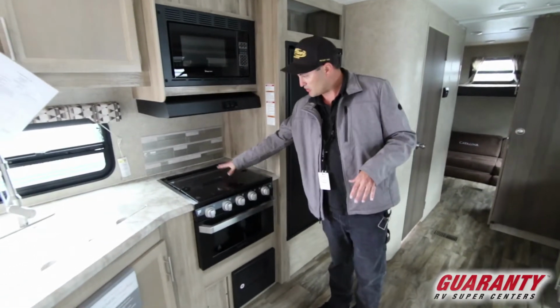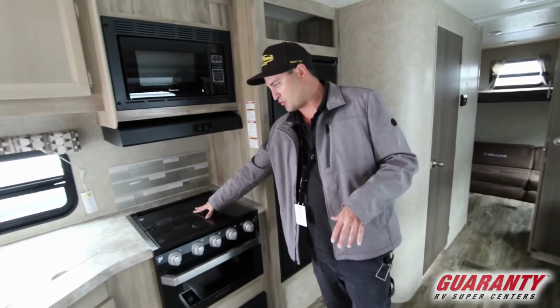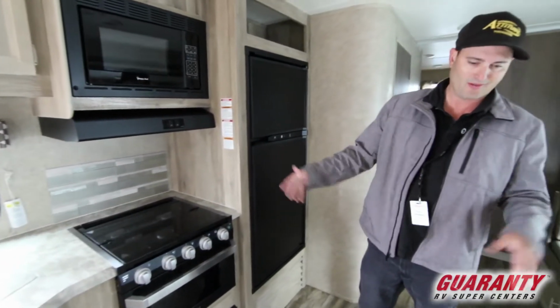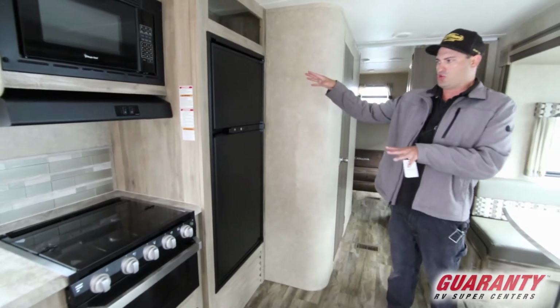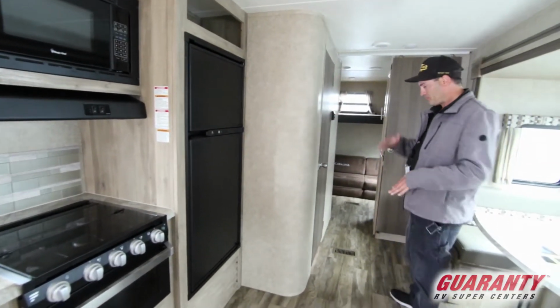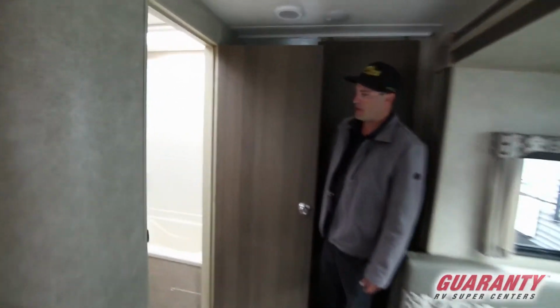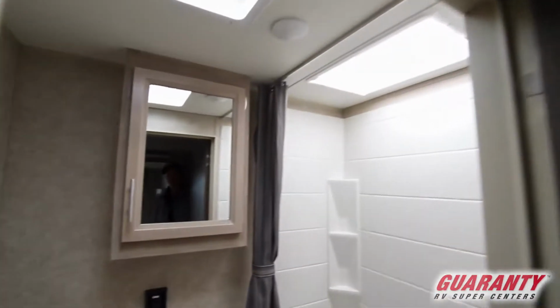So they switched a couple years ago to the rail tile backsplash and a glass range cover. You have 3 burners on your range, and you also have an oven with a window you can kind of see in. 2-door Norcold fridge. Not a little dinky fridge. Then you have your bathroom in here. You actually have some counter space in this one too.